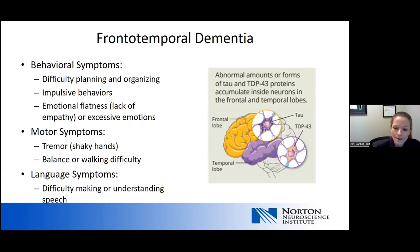And because of the executive dysfunction, that's why we'll start seeing difficulty with planning and organizing, just like our gentleman had a hard time organizing things for his ministry. We also will see, because this TDP43 deposits in the temporal lobes, that it becomes difficult to make and understand speech.